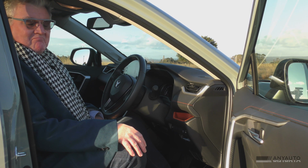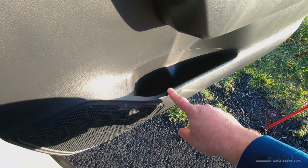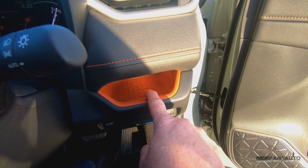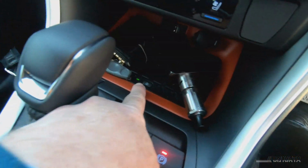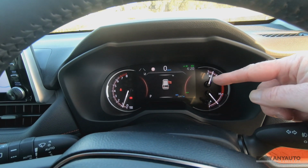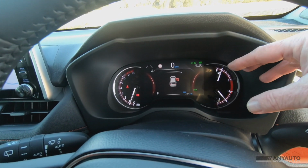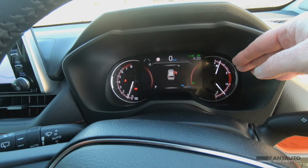Inside at the front, I actually quite like. I love this orange trim. I love the big bottle holders. I particularly like the orange insert inside the little trays. There's a wireless charger, which you have to turn on and off. Because this is the top model RAV4, it has the larger multifunction display, but the remaining instruments are still analog, which I think is a little bit disappointing. I would rather the whole thing just be LCD.